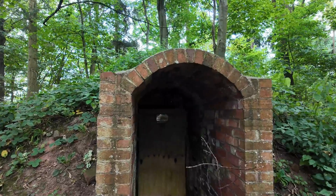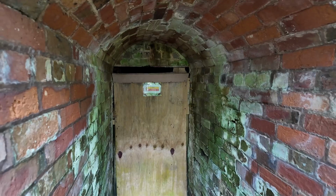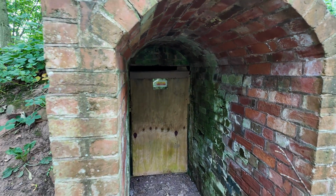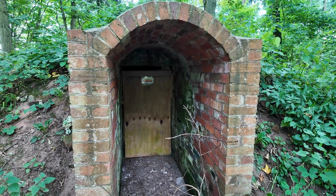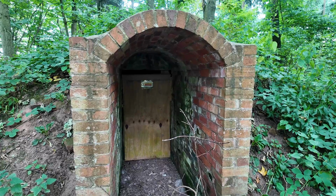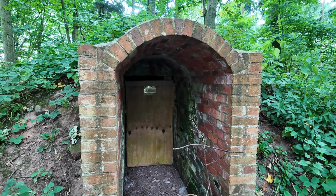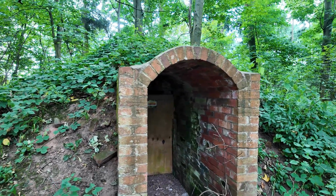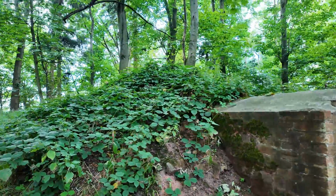Unfortunately, can't really look inside any further because that's closed off. But I'm sure there's a big dip inside there where they would have took ice out of the canal or the lake during the winter. They would have dropped it in there and then used that ice during the summer and stuff to cool the food and to make ice cream and stuff like that.